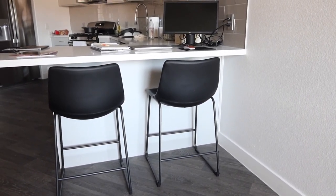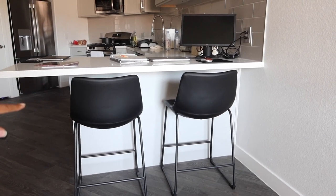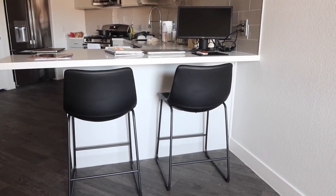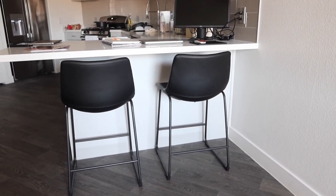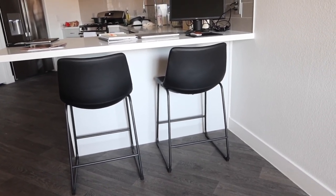I don't know. I might want to do four. Maybe one on the end, three here, one on the end. I don't know, I'm still thinking about how many I want to do. But for now, I think two is pretty good. Finally have somewhere to sit. Yay!